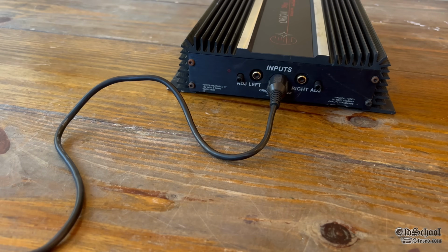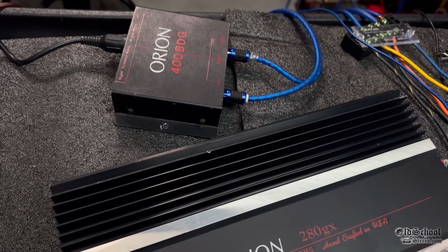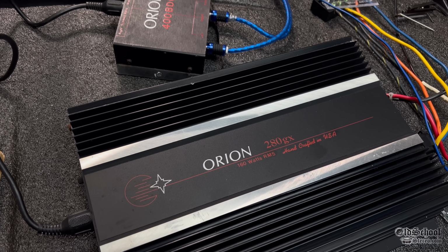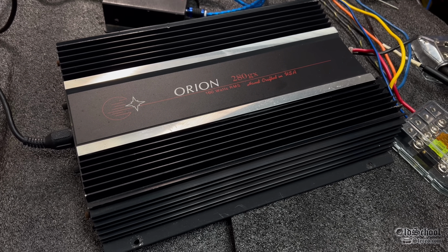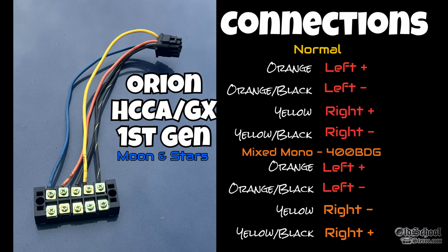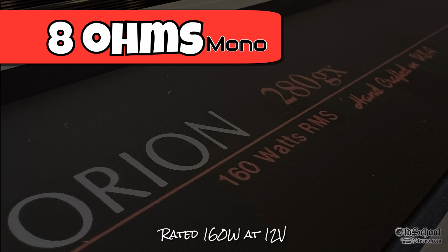Now here you can see the DIN plug that goes between the bridging module and the amplifier. Your RCAs go into the bridging module, and you have several options for how to run the amp. We use the mixed mono mode, and in this mode we're going to use the orange as the positive and the yellow as the negative. So this will bridge the amp so we can run these bridge tests.